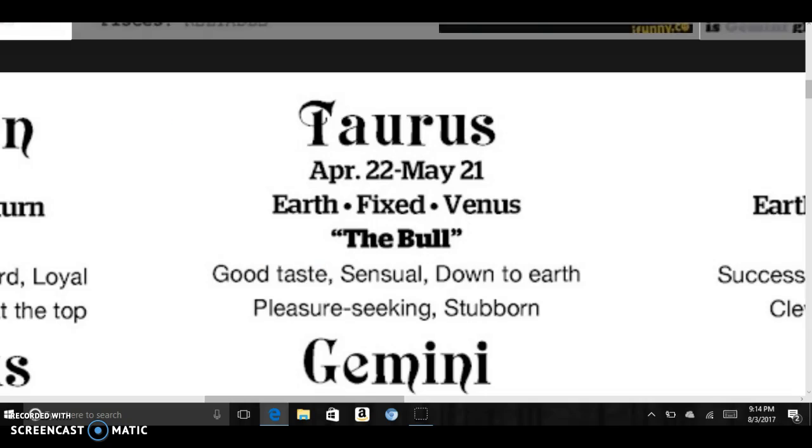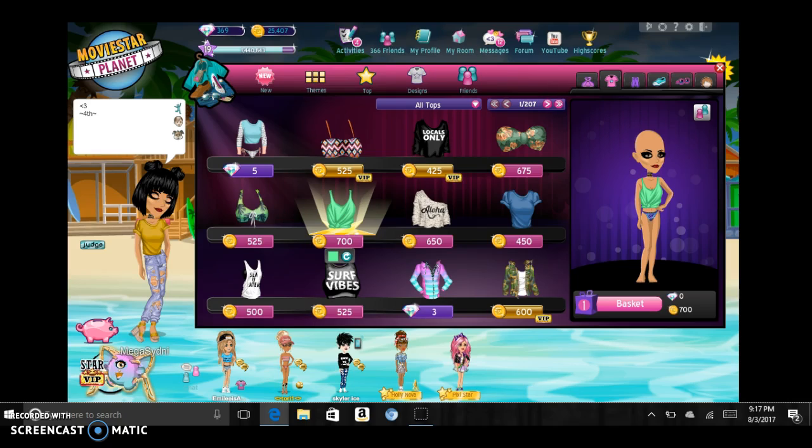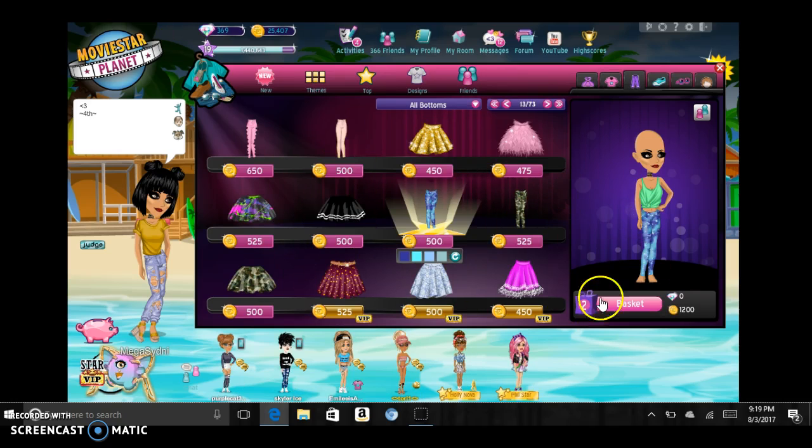Next on the list is Taurus. They're Earth and Venus. They're the bull. They have good taste. They're sensual, down to earth, pleasure-seeking, and stubborn. Now, because Taurus is Earth, and one of their personality traits is also down to earth, I felt like we had to have another green and blue theme. But because they are sensual, I want them to be more pale and low-toned compared to the Capricorn colors. And they have good taste, so I just picked a shirt that appealed to me, and it happens to be this one. Going with the earth theme, I picked these pants.